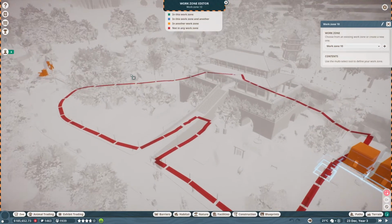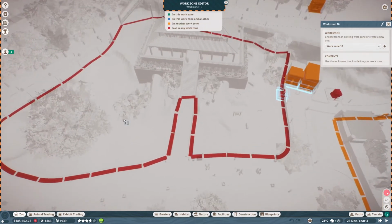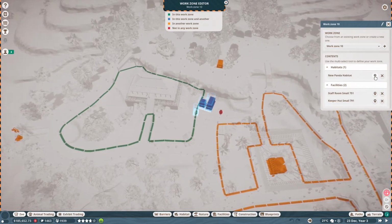There we are. That's how I can make one. I need to rename it as well. Just zoom out a little bit more as well. So this now is my work zone. It includes the panda habitat and a small keeper hut and a small staff room.